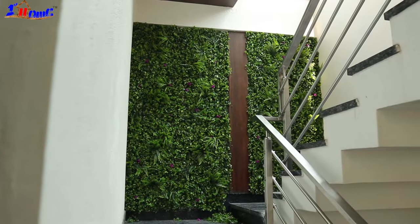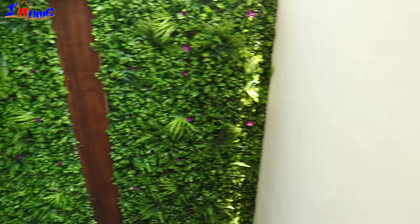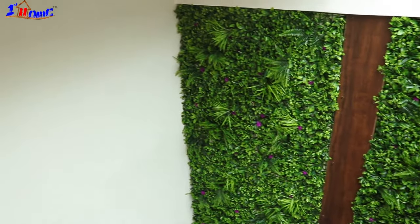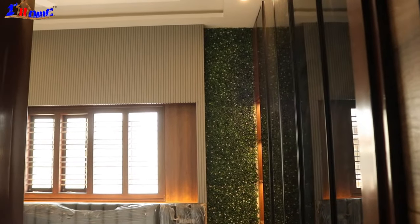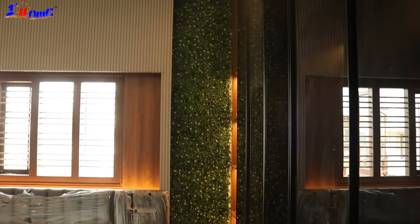They have a lot of varieties when it comes to artificial grass. You can choose from hundreds and thousands of designs. In Bangalore, I searched for around 2 or 3 months for this product. I couldn't find it anywhere in Bangalore. I found it in First Home. It's a really nice choice.